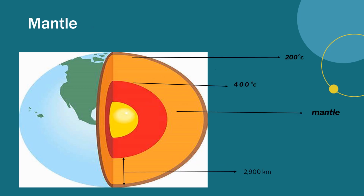We have the mantle past the edge. This layer is about 2900 kilometers thick. Isn't that too much? It makes up about 84% of the Earth's volume. Just like the white part of the egg, the temperature here ranges from 200 to 400 degrees Celsius. Notice the temperature difference? This happens as the lower layers are hotter than the upper ones. Just like the core, the mantle is also moving, but it moves slower than the core.